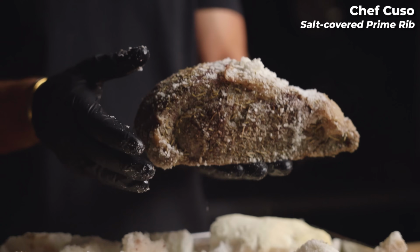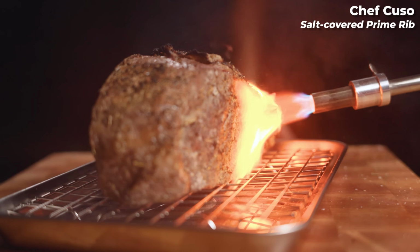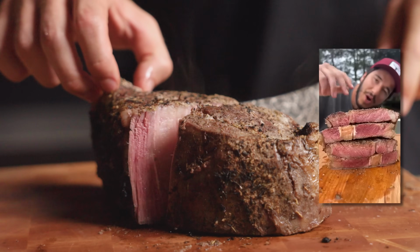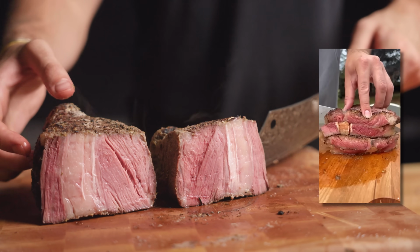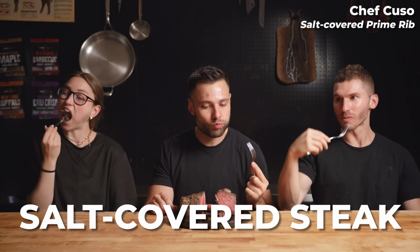Whew, hot. And let's sear. At this stage, it's essentially been steamed, so this step is critical in achieving a crust. Let's slice into it. Maybe a bit closer to medium than medium rare, but that is a pretty nice edge-to-edge doneness, all things considered. It's actually amazing.